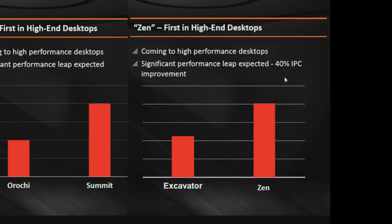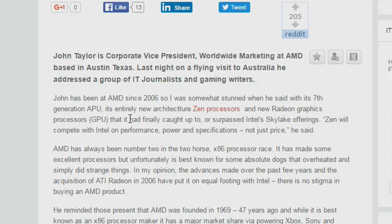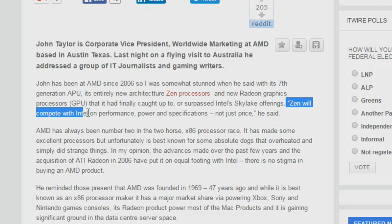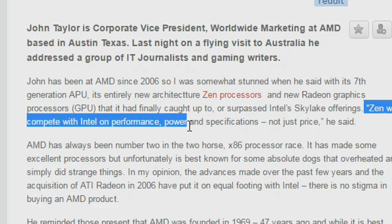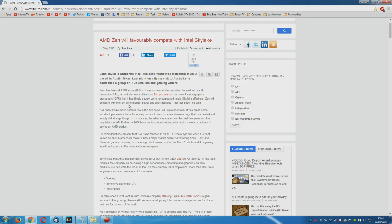Now showing the 40% IPC improvement, and we know that this is over the current generation Excavator core. And a few days ago, over at itwire.com, AMD's corporate VP of Worldwide Marketing, John Taylor, suggested that ZEN had finally caught up to or surpassed Intel's Skylake offerings by saying, "ZEN will compete with Intel on performance, power, and specifications, not just price." Now obviously when you've got poor CPUs, you are forced to compete on price. But if what John's saying is true, that is no longer the case.